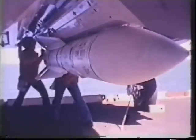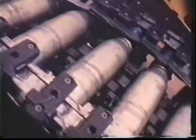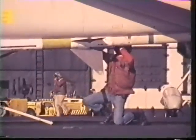The Tomcats were prepared for a typical combat air patrol mission. They were armed with a full load of Phoenixes, Sparrows, Sidewinders, and cannon projectiles. No one had any inkling of what was to come later that day.